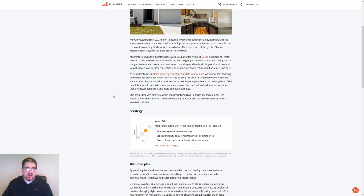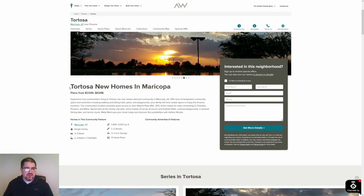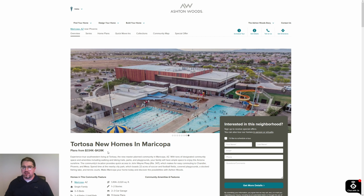So what do you guys think of this? This new acquisition that we see from the Interval Fund. Do you guys like it? Do you have anything that you like or hate about it? If anybody is in the Maricopa, Arizona area and has seen any of these houses or is interested in this area, let me know why, and let me know if the price system there is comparable to what you guys have been looking for in that community area.